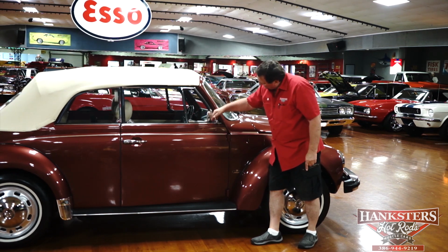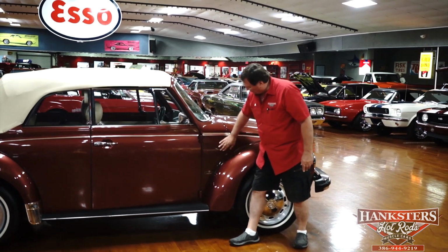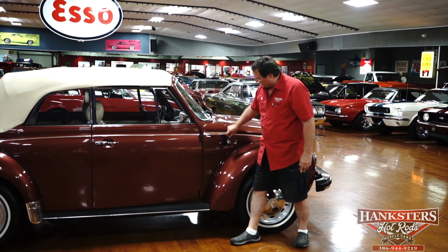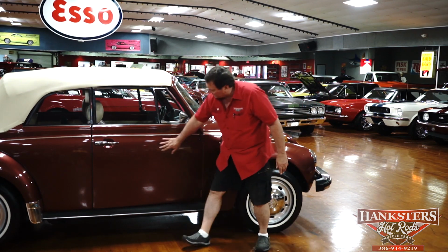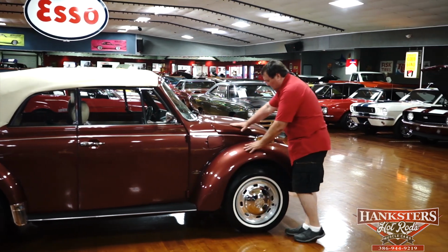Again, mirror on this side. No chips or marks on it. Karmann Body Works, a moniker from them who built these vehicles, apparently. Gas filler door, original gas cap. Absolutely no dents, marks, nothing on this door. The fitment is just as nice as anything that we have in the building. It's really that nice a car.